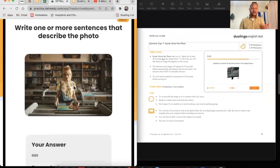But you can speak the same thing. You can say, like, in this photo, I can see a blonde girl, probably in her early 20s, looking at some Elvis records. She's standing in front of a lot of records. And at the back, I can see a lot of other records from other musicians, just like that. You describe everything you see in the photo. Anything you see, just say it.